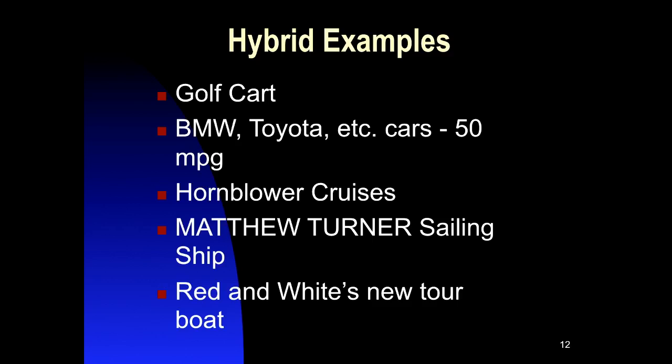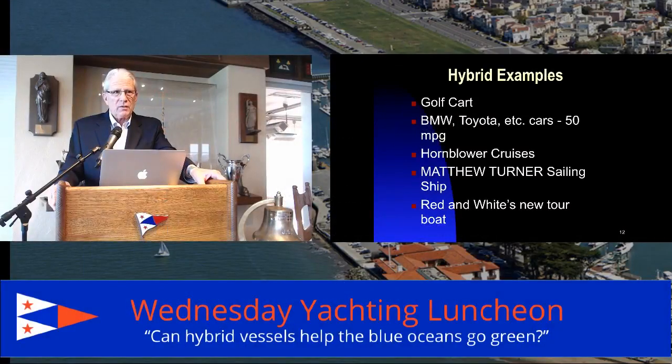Hornblower cruises, we'll see some pictures of those. The Matthew Turner sailing ship, I don't know if you're aware of that, but we're building a sailing ship in Sausalito that is 135 feet long, and it's got sails plus a hybrid plant and batteries. So the objective is we'll charge the batteries under sail when the propellers are windmilling. Red and White Fleet's new tour boat, which we'll see a picture of here in a minute, is a true hybrid with the same plant, a little bit bigger than the Matthew Turner.